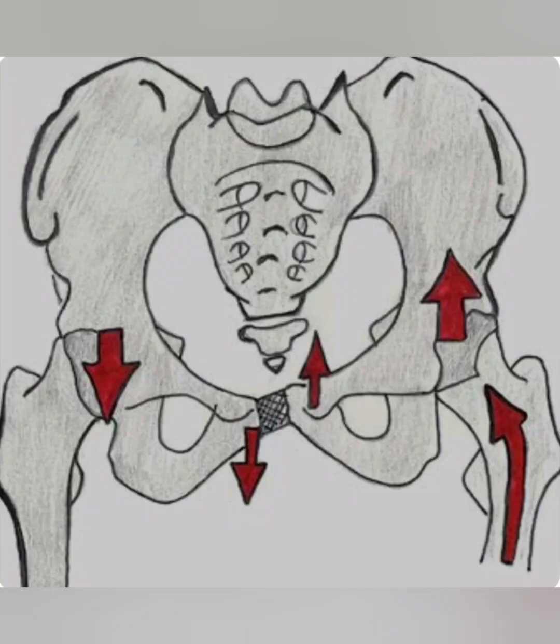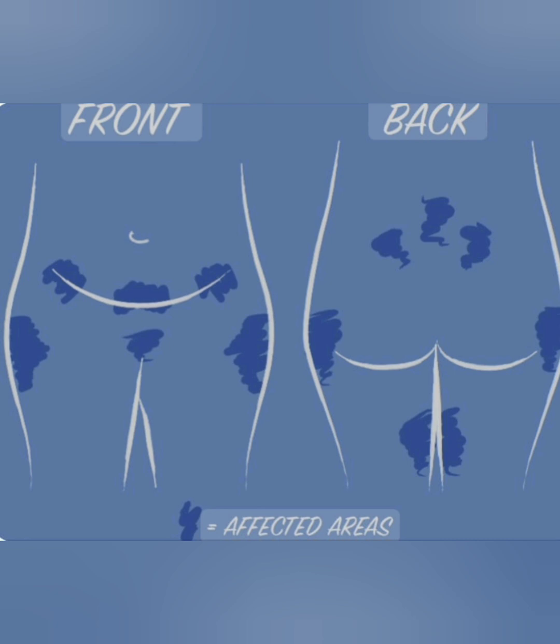So take a look at the next picture showing the distribution of pain. If you look at the screen, you will notice that there are some areas which have been shaded. The dark shaded parts show pain distribution. In those areas, you feel a sharp, stabbing or burning pain. It may happen suddenly, it may come slowly, sometimes it may not even go away. So those are the areas where you feel the pain.